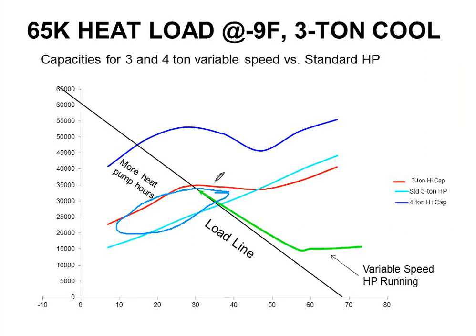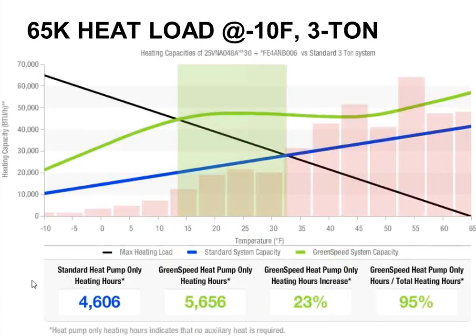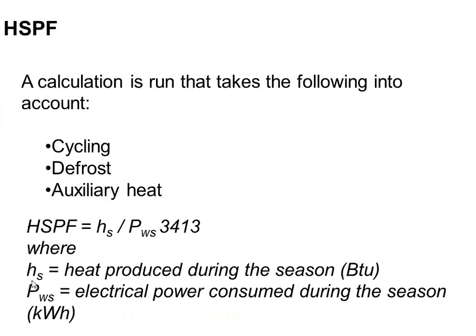But that's going to help me with using less auxiliary heat, because this area right here with a standard heat pump, I have to do auxiliary heat. With the variable speed, I do not have to do it. So that's going to help my HSPF calculation by the fact that I don't have to run the auxiliary heat as much. The cycling is definitely benefited by the variable speed compressor.